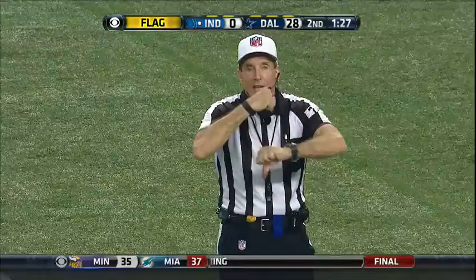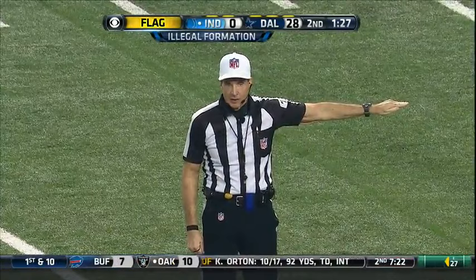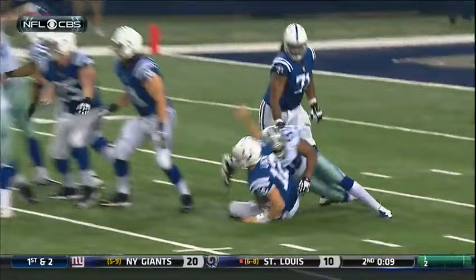Illegal formation. Number 71 was not on the line of scrimmage. 5-yard penalty. Repeat second down. Getting obvious passing situations, which we're in right now. Anthony Spencer got a second chance against Nixon and gets the big hit.